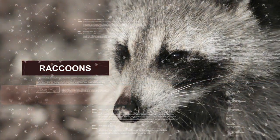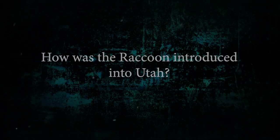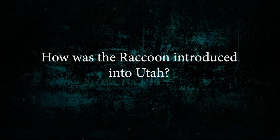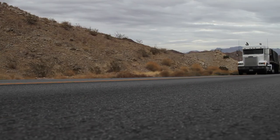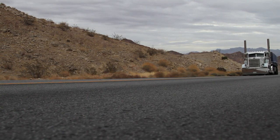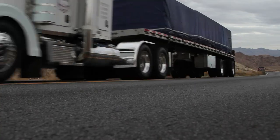Maybe you thought raccoons were native to Utah, but they're not. So, how did they get introduced into our ecosystem? Hitching a ride on a semi-truck when they started more cross-country travel, I guess. There's always people releasing them as pets and realizing they're not a great pet.